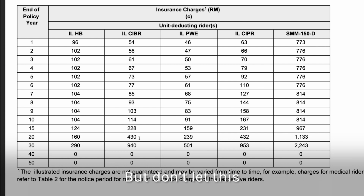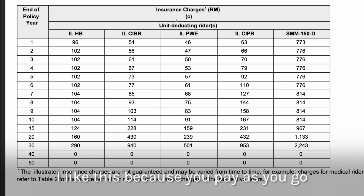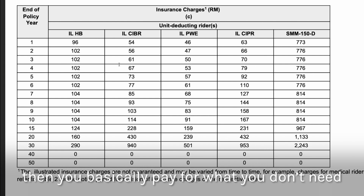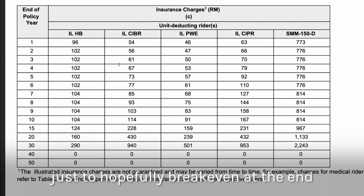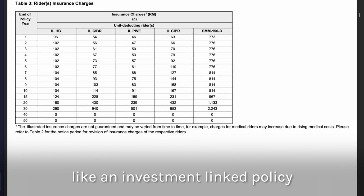But don't let this scare you from buying an investment-linked policy, because I like this because you pay as you go. It's unlike a traditional policy, where you might be paying a lot more upfront. Then basically you pay for what you don't need when you are young, just hoping that you can break even at the end, at old age. So that's why I would prefer a transparent policy like an investment-linked policy.